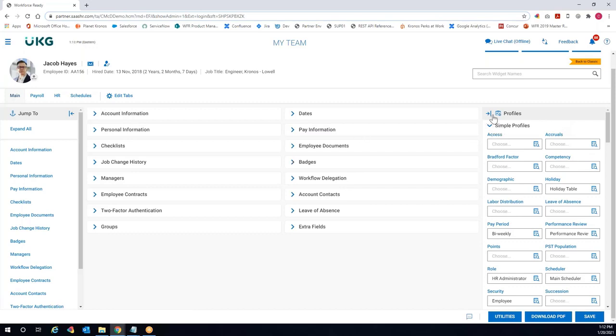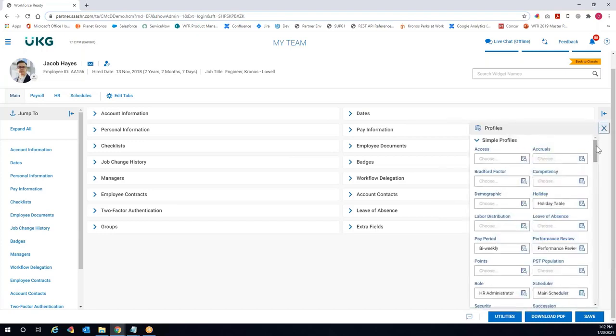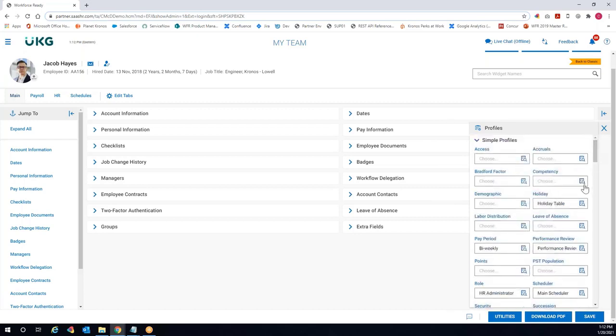It has that same interaction as the jump to links, where you can expand and collapse it. So if you're not using the profiles widget one day, feel free to collapse it and you'll gain some more space within your widgets here in the center section. It also has this feature that jump to links has, where you can pop it out as an overlay to your profile and either view your profiles that are set or set a profile that is available as well. So it is that third option.